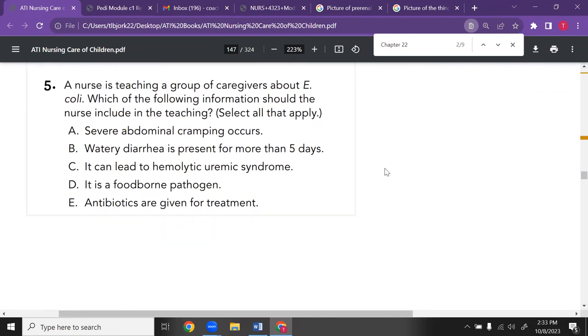All right, here we go. A nurse is teaching a group of caregivers about E. coli. Which of the following information should the nurse include in the teaching? Select all that apply.